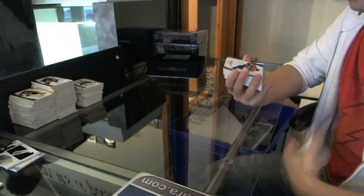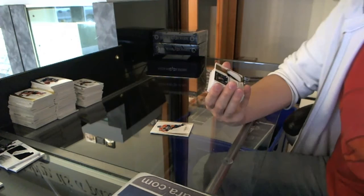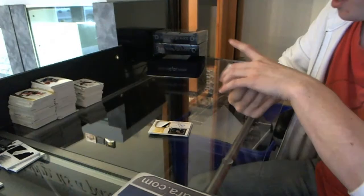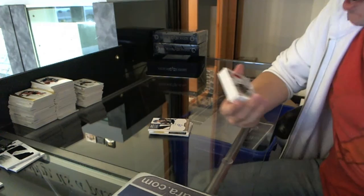We've got a base card, number to 199, Taylor Hall. We've got a three-color Peerless Patches autograph, number 16 of 40, Brett Connolly. We've got a three-color rookie patch auto, number to 199, Brett Connolly. We've got a two-color patch and autograph, number 12 of 60, Ed Belfour.